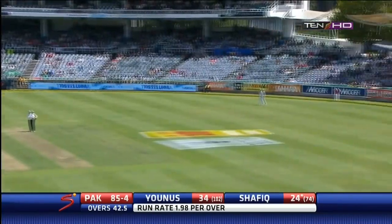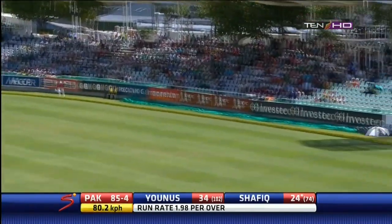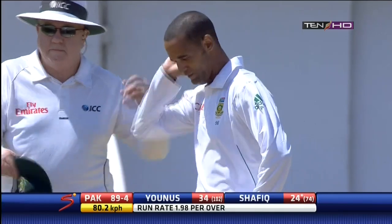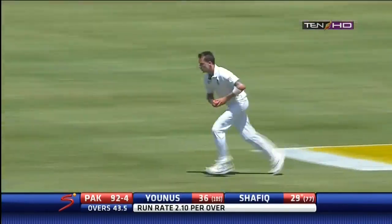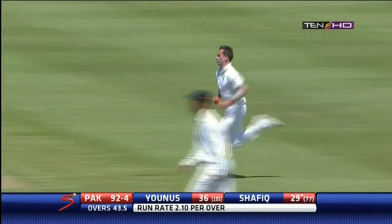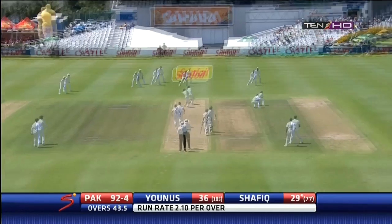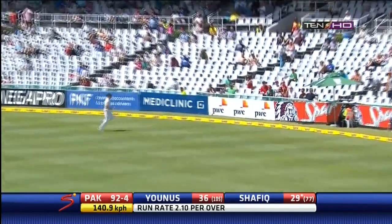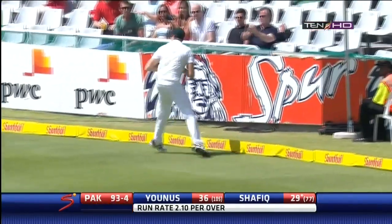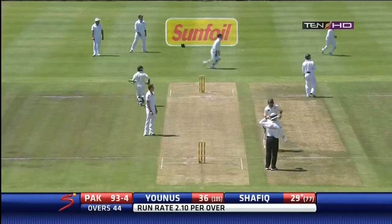A little bit short, and he's pounced on it. He's pounced on that and hit it for 4. Disappointment from Peterson. Cries of catch it. Morné Morkel is not going to get there. Some distance away from him in the end. And the end result is a couple.